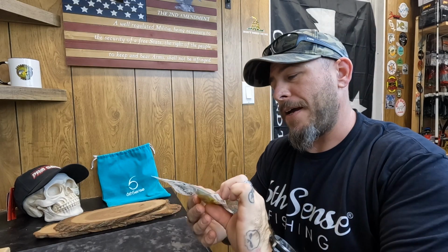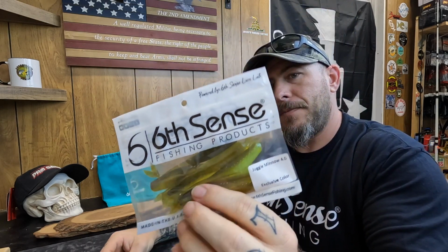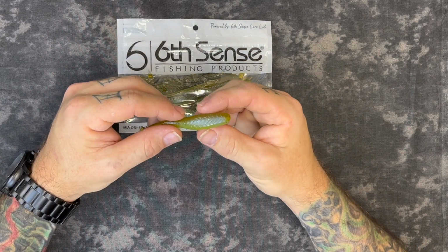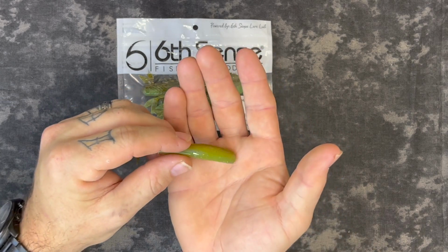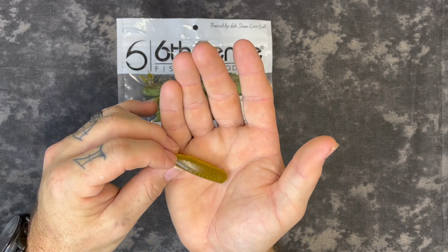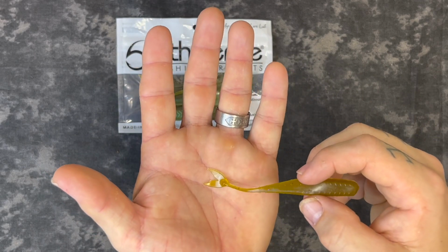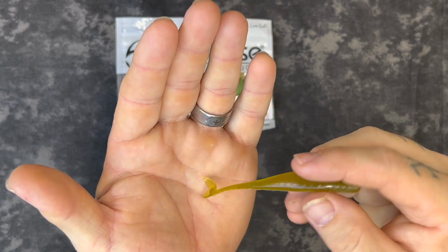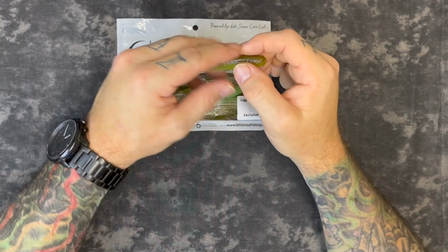They also sent me a pack of the Juggling Minnow 4.0. Now this thing, slightly bigger profile, obviously, slightly bigger size. And this color is kind of cool. It's almost like an iridescent chartreuse on the bottom with a green pumpkin on top. This tail has this little ball, and I'm really trying hard to see if the camera will pick that up. That thing's going to have incredible action on a drop shot, and not just a drop shot.